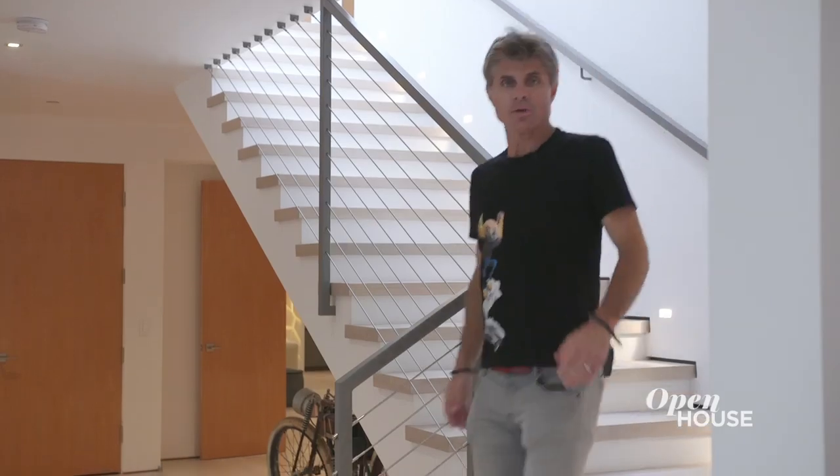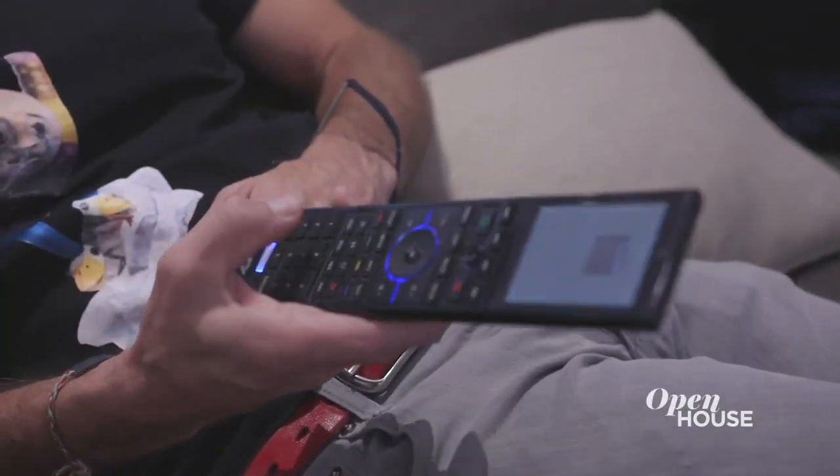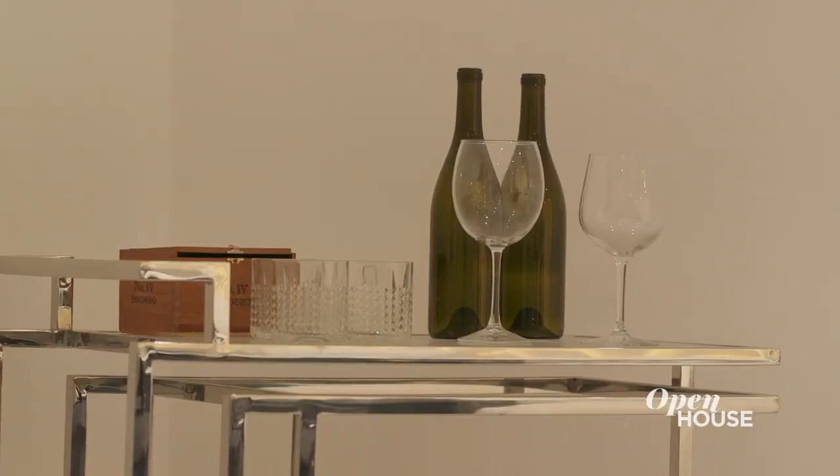Stepping down into the lower level, it's all about entertainment. We have ping pong so you can play with your family, or you can watch an incredible movie projected about 17 feet wide. And then on the other side, we have another entertainment lounge space. Here's something you've never seen.